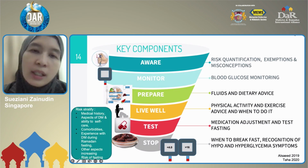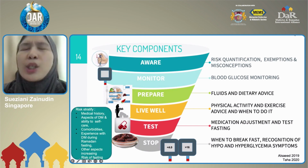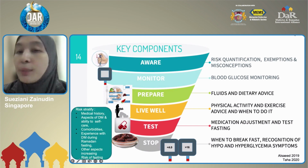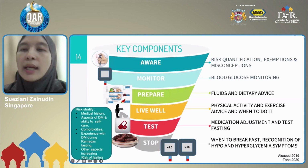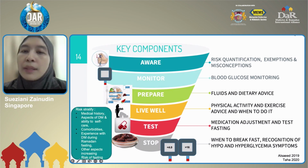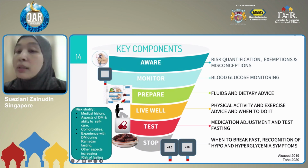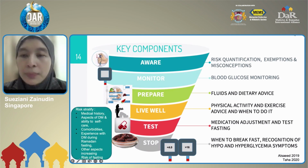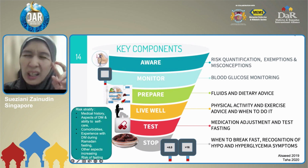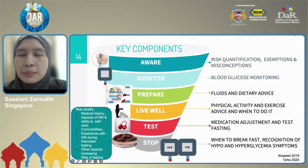We need to ensure that they continue to live actively and well, right? So physical activity and exercise should be advised even before the Ramadan period. Ensure that it's stable for them to go through Ramadan, and any form of increased prayers, both nighttime and for a lot of our patients daytime as well, how that can be included in their daily activities, and how you can continue to monitor this remotely via the various apps that are now available.